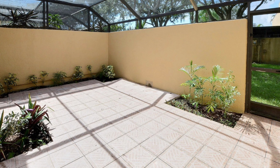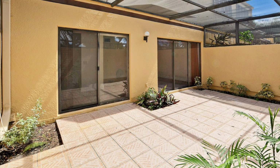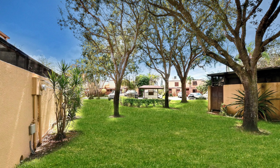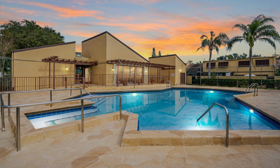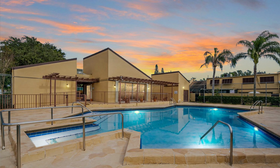It has a really large patio outside that you can barbecue out there. There's a screened-in patio as well. There's a door that leads you out to the common area with lots of green grass and trees. It's close to shopping, restaurants, Memorial West Hospital, and C.B. Smith Park. And at the end of your day, you can take a relaxing swim at the community pool where you can ease all your troubles away.